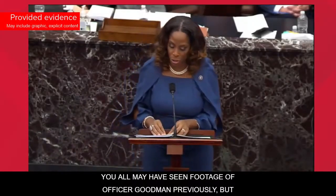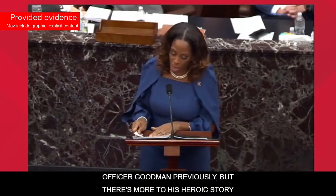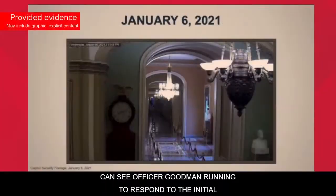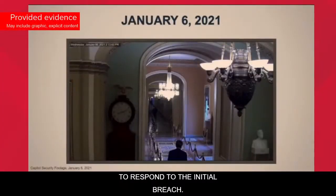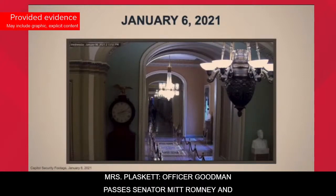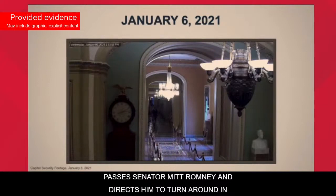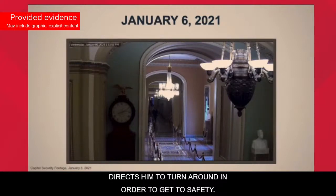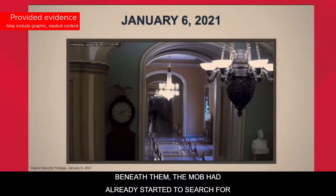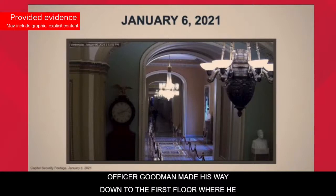In this security footage, you can see Officer Goodman running to respond to the initial breach. Officer Goodman passes Senator Mitt Romney and directs him to turn around in order to get to safety. On the first floor, just beneath them, the mob had already started to search for the Senate chamber. Officer Goodman made his way down to the first floor, where he encountered the same insurrectionists we just saw breach the Capitol.